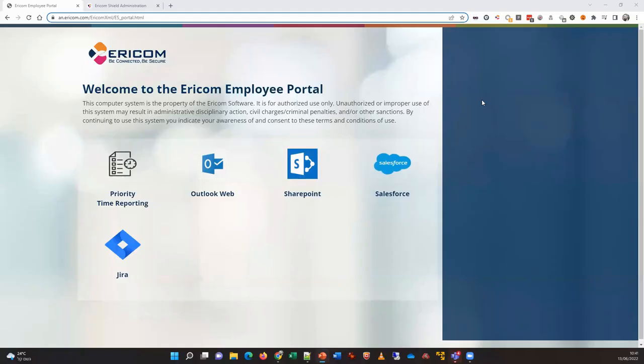So here I am visiting the Ericom employee portal. This is a demo site. And the first most important thing to understand here is this is a clientless solution. So it requires absolutely no installation on the end user device, no browser plugin, no installed software of any sort. And this allows the employee to get secure access via the Ericom ZT Edge platform to internal and or cloud-based applications. Let's take a quick look.